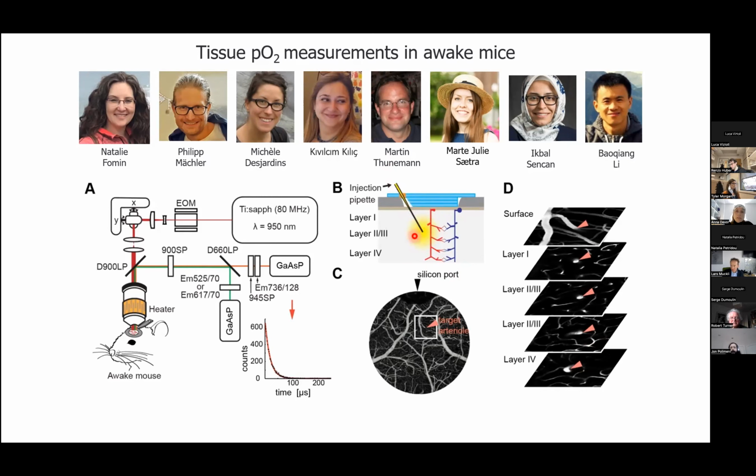So it doesn't break easily. It can be pulled very, very thin. And we go in and we basically deliver this probe maybe like an hour before we want to measure. Okay, so now what do we do next?